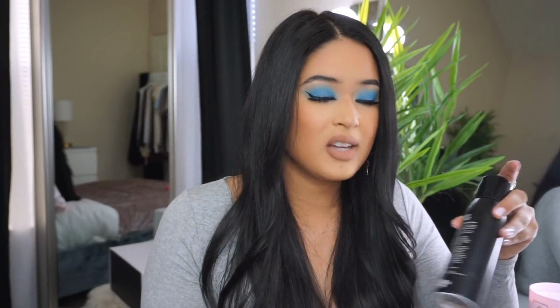Also, if you overdo it when it comes to your makeup, too much powder on your face, I highly recommend you try out this one from Morphe. This is a continuous setting mist. I only recommend this if you are looking for a setting spray that's gonna make your makeup blend together, and then go in with something like this, because this for me does not make my makeup last at all.